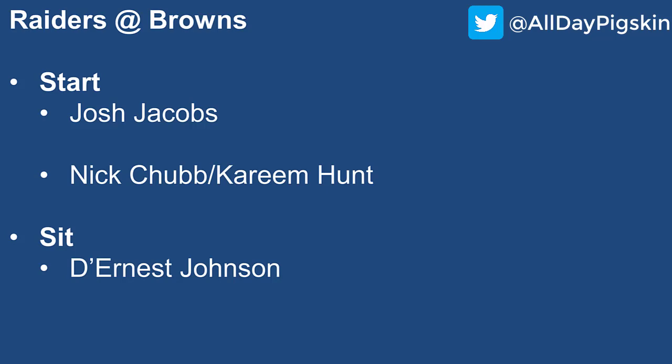Then Raiders at the Browns. For the Raiders, it's simple. It continues to be Josh Jacobs. He's getting awesome pass catching opportunities without Kenyon Drake. Now, for what it's worth, last week, only 9 rush attempts, but that's because it was an absolute blowout versus the Chiefs, and the Raiders had to pass the football. I don't think that's going to happen again here versus the Browns.